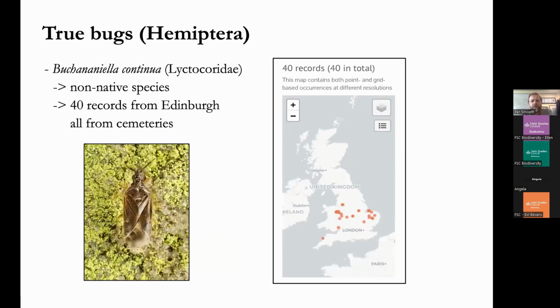Another species that I found that was new to Scotland is this very small bug. It's just about 2 to 3 millimeters, so it's very difficult to see probably otherwise. But again, it's possible to find it by looking carefully on gravestones under trees. This is a non-native species. It originally came from North America, but it's well established in the UK, and it's now probably spreading north as well. Since looking at gravestones, I have now found it about 40 times in Edinburgh, so it's clearly well established, and it's just not been noticed previously, probably just because it's so small. But cemeteries provide a good place to look for these things, because you can detect them and see them on the gravestones.